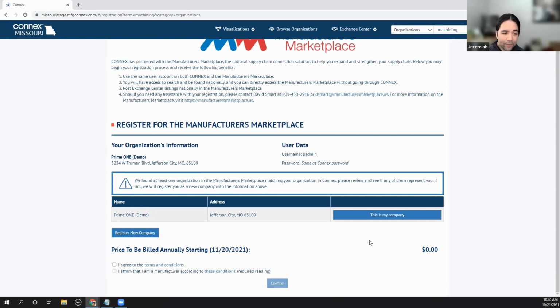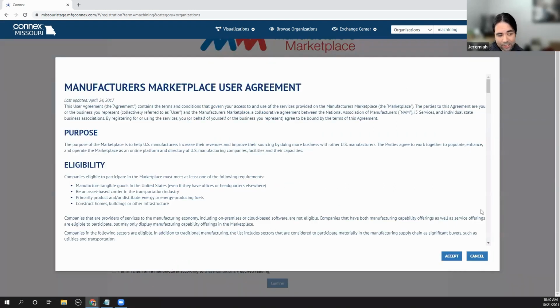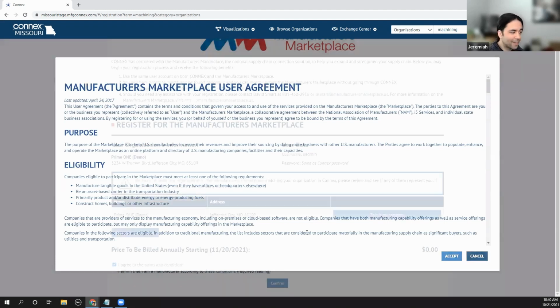Because we are running right now a free forever promotion, normally the annual price would be $500 a year. But if you do sign up in the next 10 days, you will not have to pay a thing ever to get that national search capability. And so you can see here the price is $0. There are 2 last boxes that need to be checked. Only the first one will let you check it outright, although I do encourage you to read the terms and conditions here, like everyone always does.